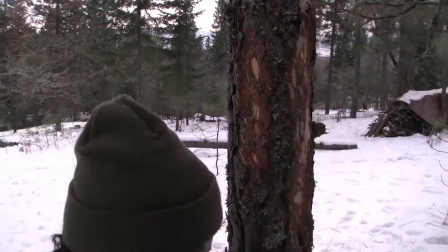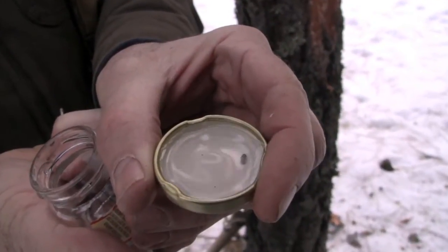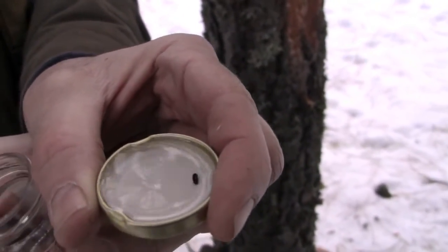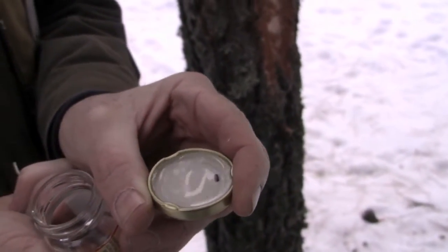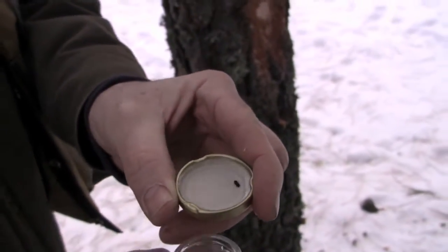Mm. There we go. So there he is, bark beetle. In alcohol, so he went out singing happy sea chanties right now. Well, I feel a little better about killing him then. At least he went out happy. You know, so they're not very big. No. Not a little. But wow, they don't waste any time. That's what we've seen.